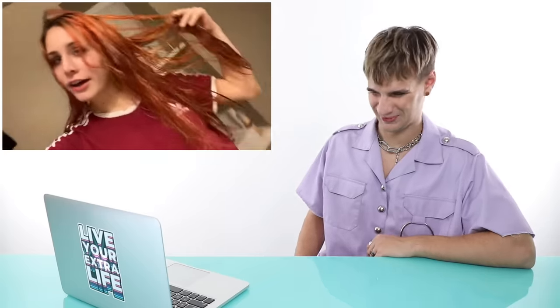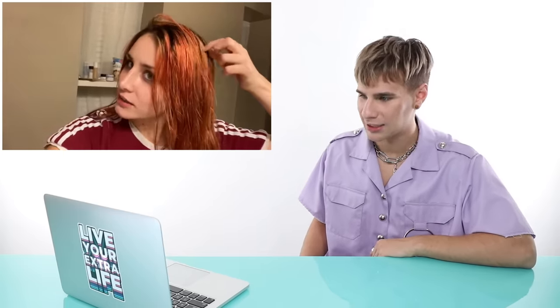This is not what I was expecting. Okay. It looked a lot more pink before I rinsed it out. Okay. And dry it. And I do feel like it's making it look a bit more orange for some reason, this lighting, than it actually is. Like, it's not that orange.